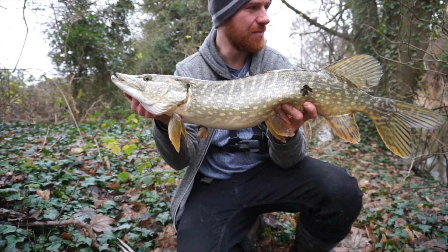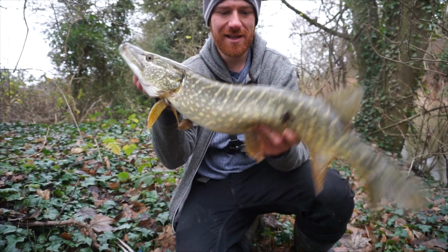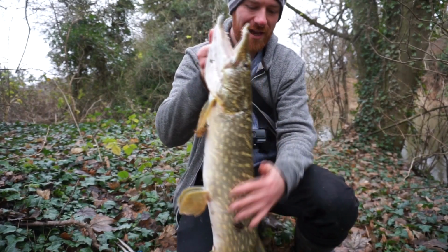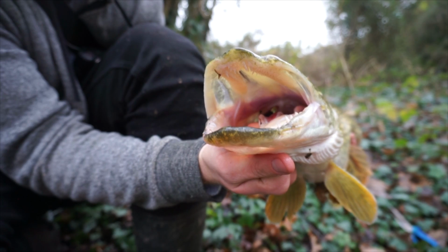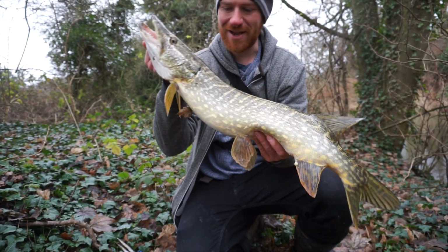So the water all down the margins where it's slack is a little bit warmer than everywhere else, and these pike are sat there. You can see there are leeches on it, absolutely covered in them. Sat in the slack water at the edge with them roach, in a little bit of warmer water, and it's just gobbling up those roach that are down there. And that's an absolutely stunning little fish. Let's get him back.